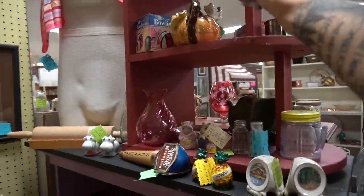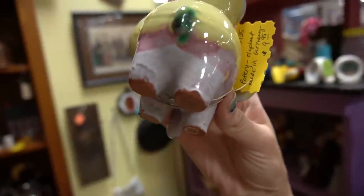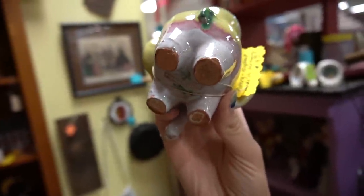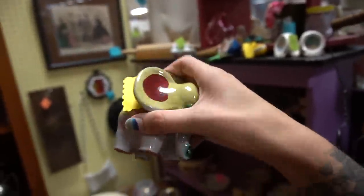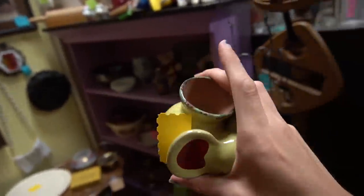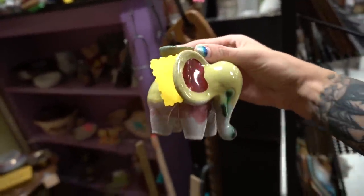All right. Well, elephant. Right, made in Germany, 1995. Just says made in Germany. It's redware. What would he be? Maybe for toothpicks?